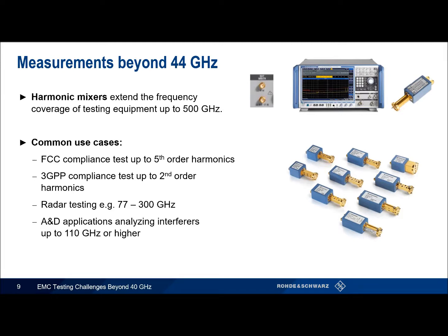But that doesn't mean you can't make measurements beyond 44 gigahertz. The secret to do so is the use of something called a harmonic mixer. Basically, you have an LO and IF connection on the front of the receiver that you can connect one of these little doodads you see on the slide over to the right here. You can connect that to the front end of the receiver, and these allow you to actually go up to 500 gigahertz, which gives you plenty of overhead beyond the 200 gigahertz the FCC requires.